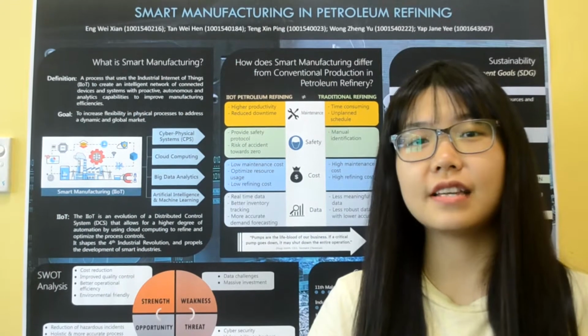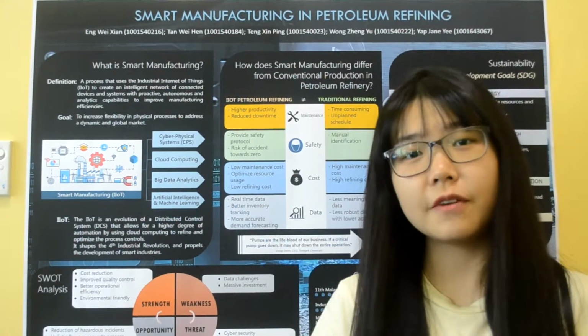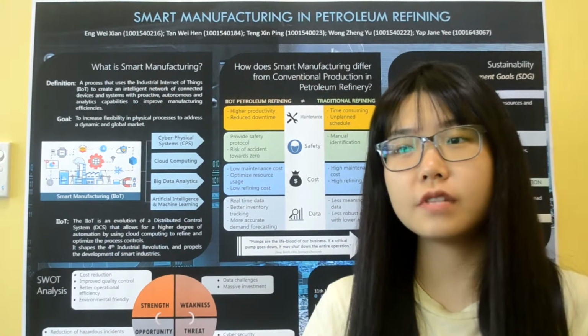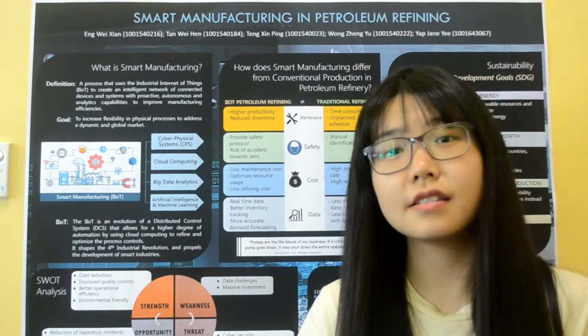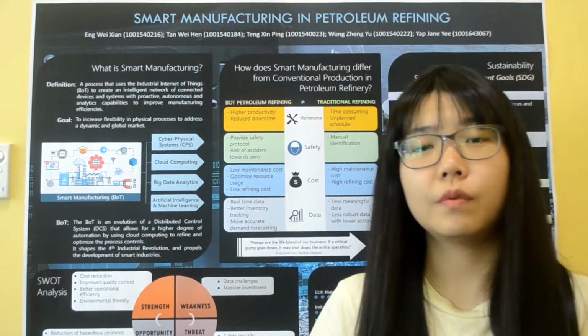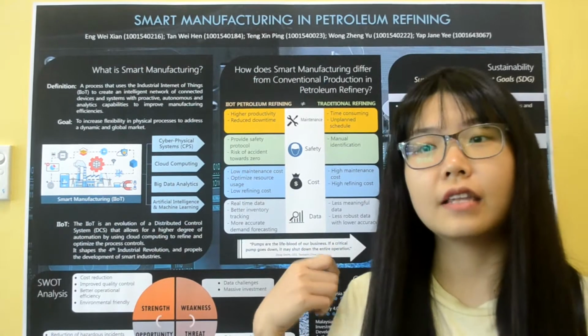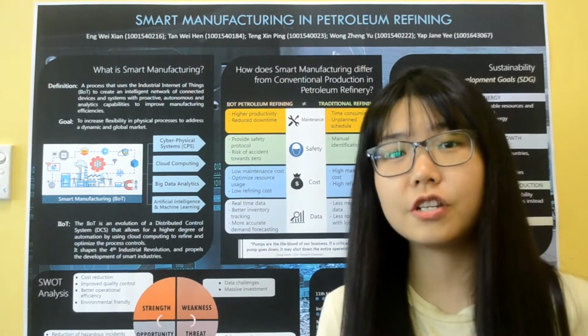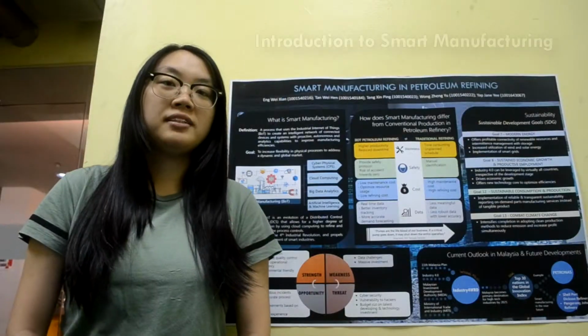Of our poster is Smart Manufacturing in Petroleum Refining. Petroleum refinery has been one of the most important chemical processes in modern civilization since the last century. And today, we will focus on a new technology called smart manufacturing that will transform our current situation into a fourth industrial revolution. Hi, my name is Tang Sing Ping.